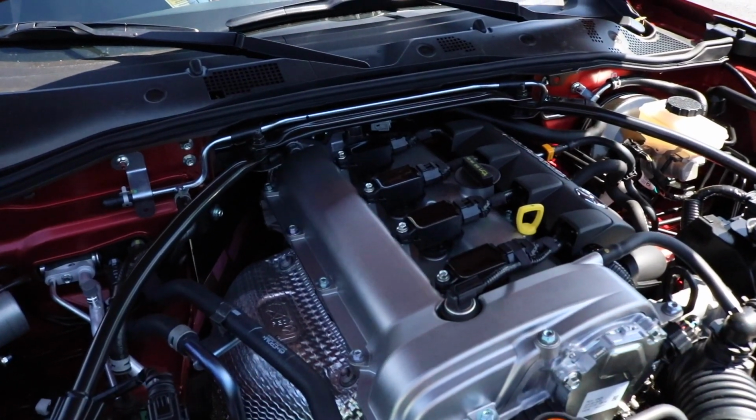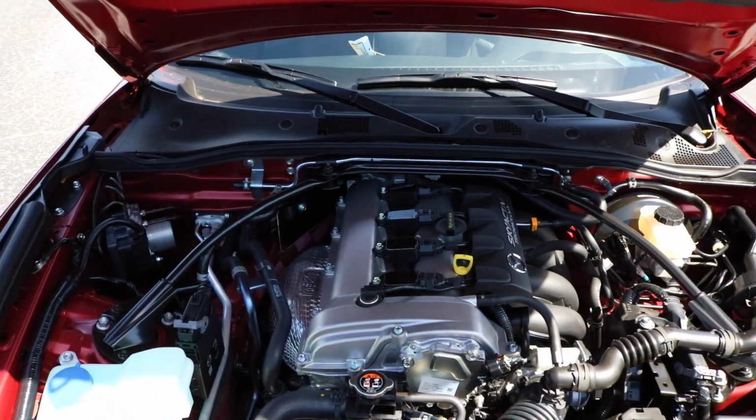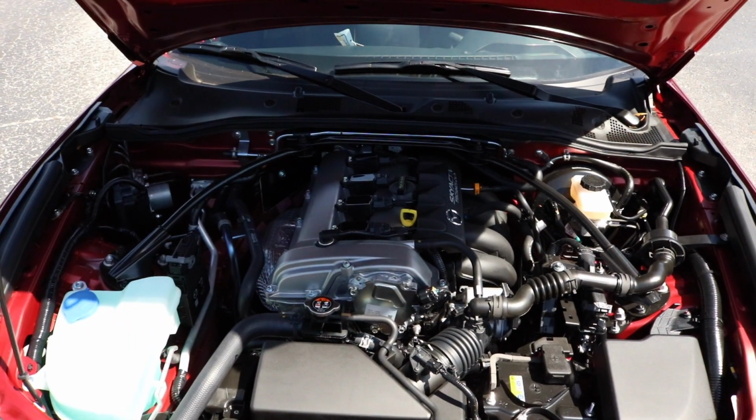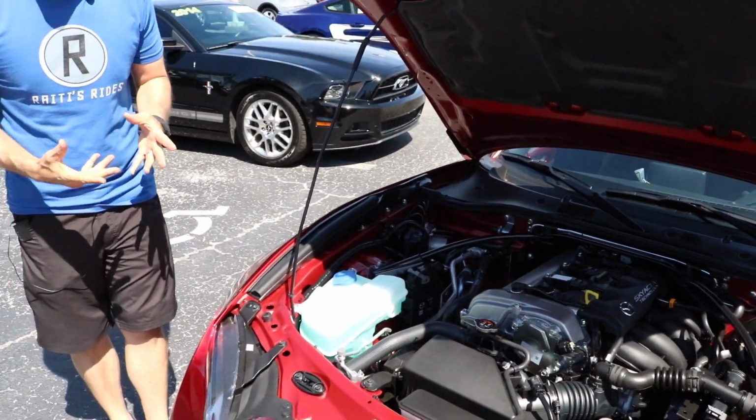Now, some of the bigger things that's huge about this engine is that they've gone ahead and strengthened some of the internals. So you're going to have stronger pistons and stronger connecting rods. Let me explain to you what the heck a connecting rod is if you don't know what that is.